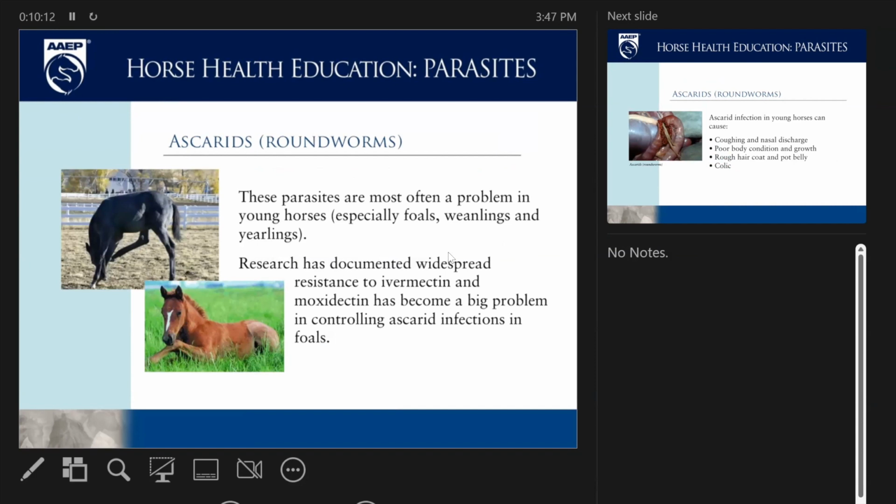All right, so roundworms or ascarids, what type of horses get these? Young horses, excellent. So we talked about this last time, right? That signalment matters. So typically foals, weanlings, yearlings are going to be our key for getting roundworms.